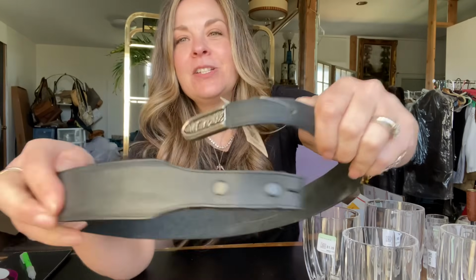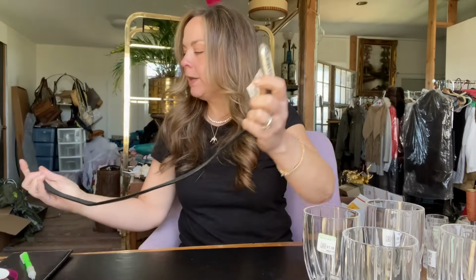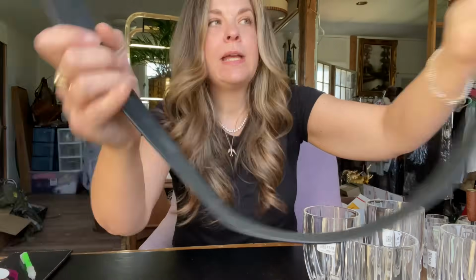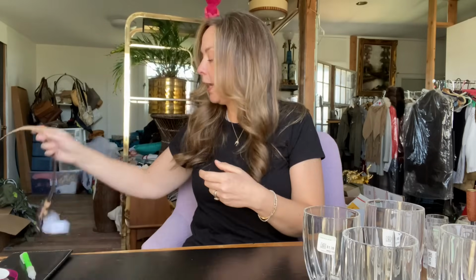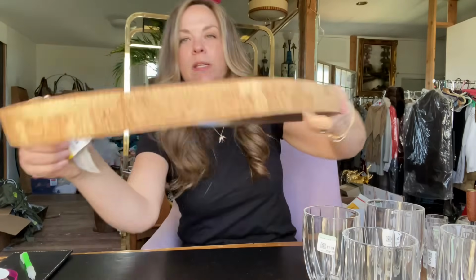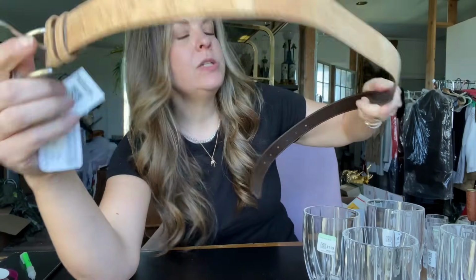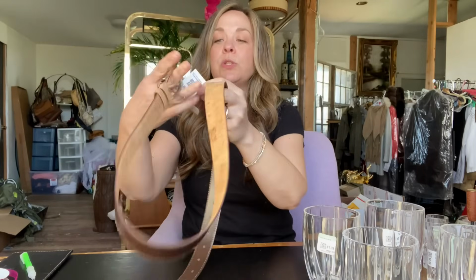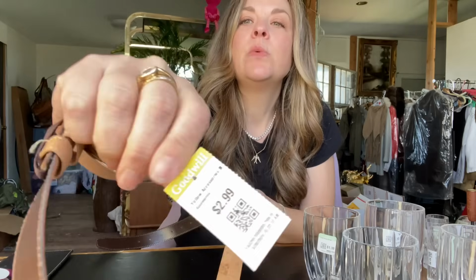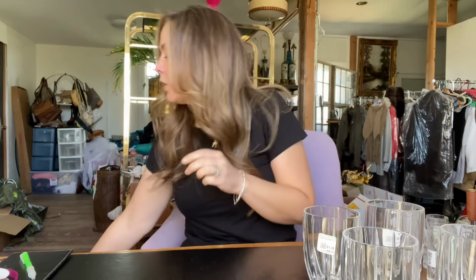So I got this just plain black leather belt. It does not have a buckle, but I still buy these. This is Justin brand, and it was only $1.99. I'll expect that to sell in the $20 to $30 range. This I thought was kind of a fun belt. It has a cork kind of look to it, and it is genuine. It is lined in genuine leather, and it's marked made in Portugal. It was new with tags, and it was $2.99. Again, I'll expect that to sell in the $20 to $30 range.